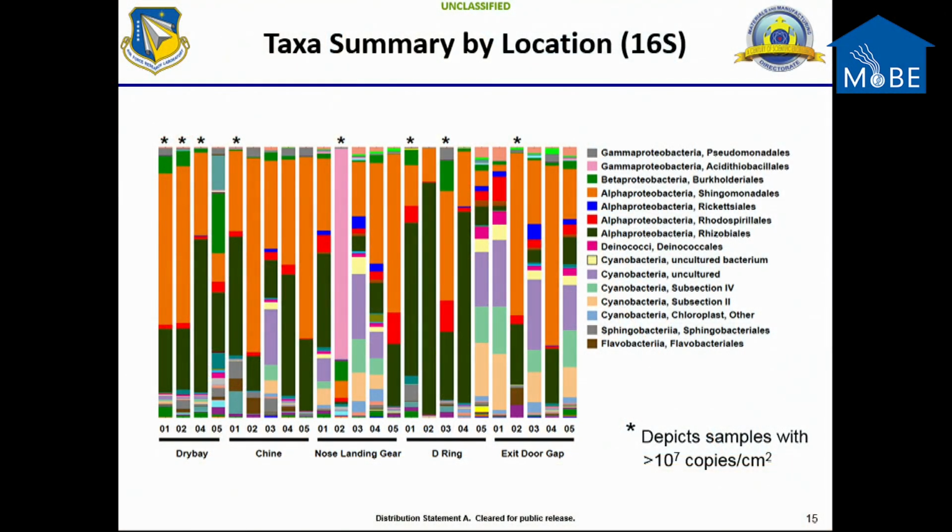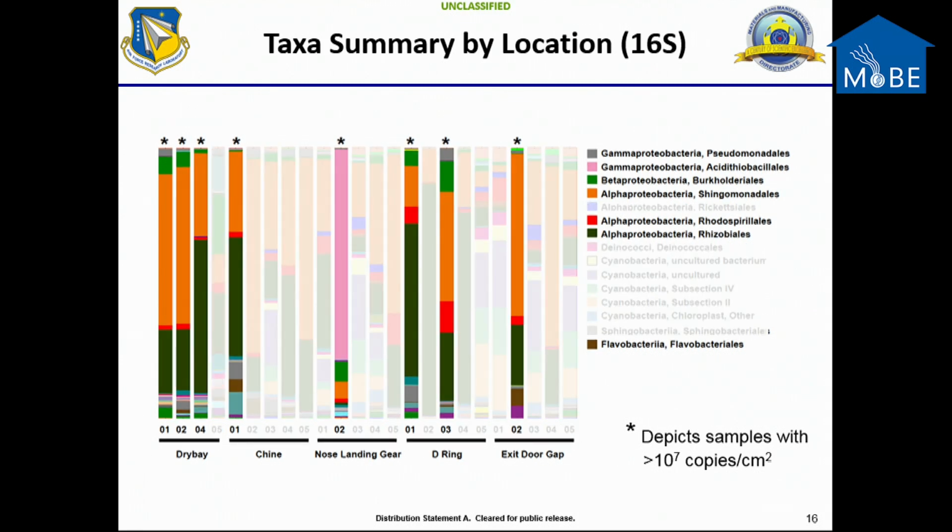So we wanted to ask who's there. So here's a taxa summary by location. And again, I'm going to highlight the locations where we have high copy number because we want to pay attention to those locations as being bona fide communities as opposed to just background. And so I'm just going to highlight those in particular. And what you see here is that we've got basically a lot of alpha, beta, and gamma proteobacteria that represent kind of your quintessential environmental microbiology, the heterotrophs and oligotrophs of the world that are just really hardy and good at living in a lot of different environments. So that's not entirely unexpected.